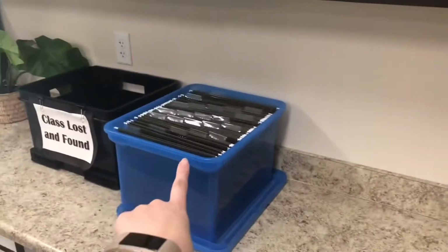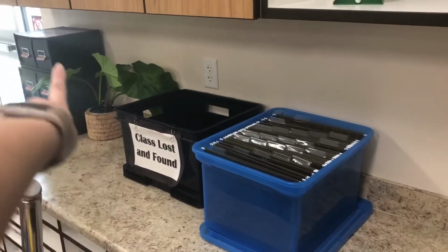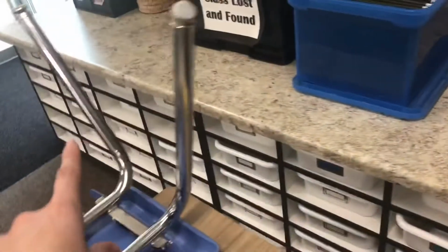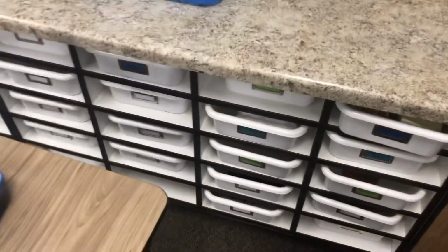And just some files for them, a class lost and found, and then some little die cuts and stuff I use. And then I'm going to use some of these drawers for them to put some of their stuff in. And then these are for some of my supplies.